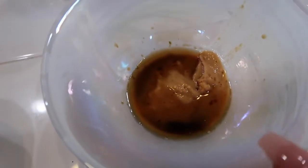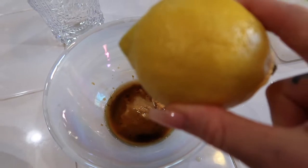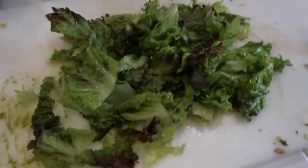So I'm in the process of making this dressing too, which I was really excited about, and it's some tamari, some sesame oil. I was going to throw a lemon in there, so yeah, I'm a little shaky right now. We'll have to come up with plan B.